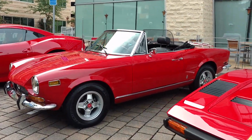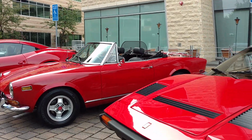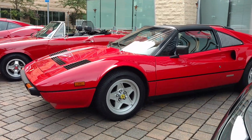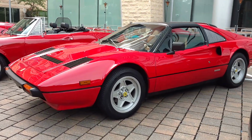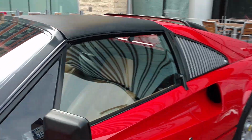Here is a Fiat Spider 2000, 124 Spider. Check out my review of that one. I had one, actually, really nice one. That one is really nice looking as well. What do we got here? 308, I believe. Let's go to the back and check my math a little bit.